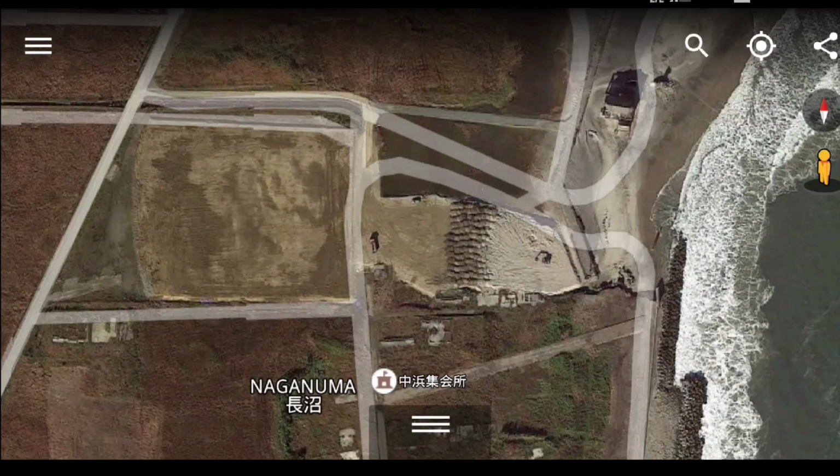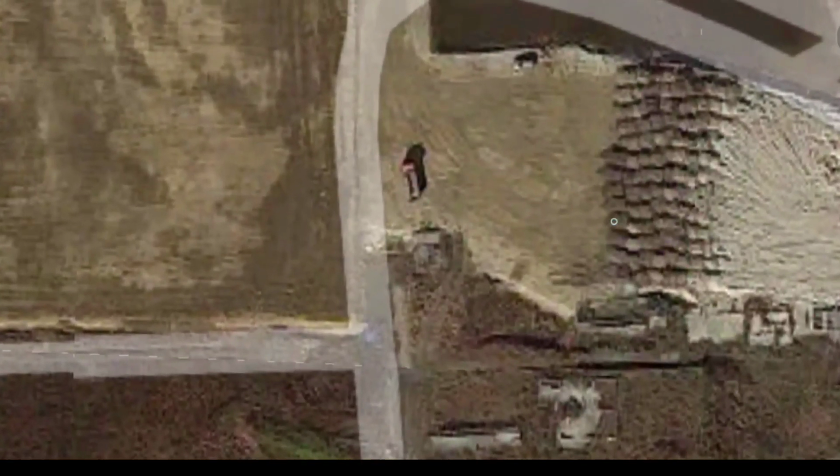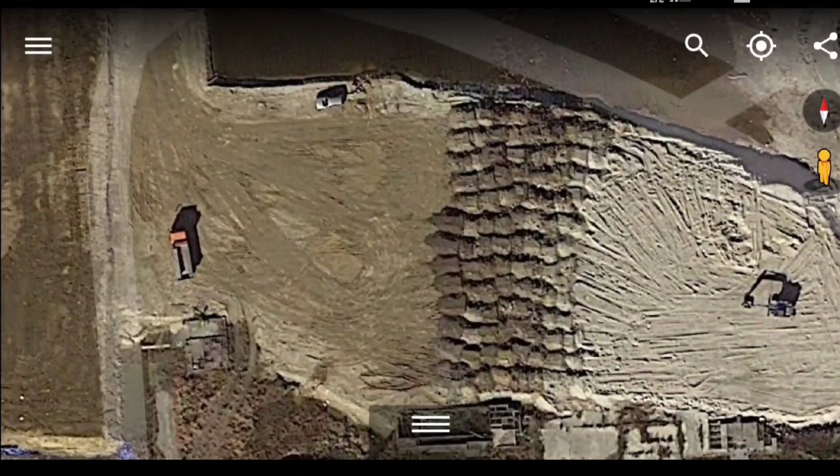And then this area is north of Fukushima Daiichi. And I believe this is where they were bringing the material that they had already sorted and thought not to be contaminated. See, they had trucks coming in here and just dumping piles, and they used this excavator to level it off. Closer version.